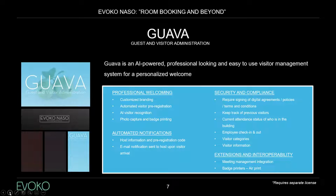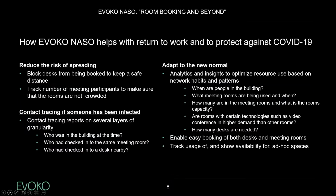So this is the package in Liso and the room booking and beyond. Maybe you understand a little bit more now why we call it room booking and beyond, because now we are trying to take the complete workspace solution here. Everything from the guest and visitor administration to the desk booking and the panels. So it's really an interesting step for Evoko.